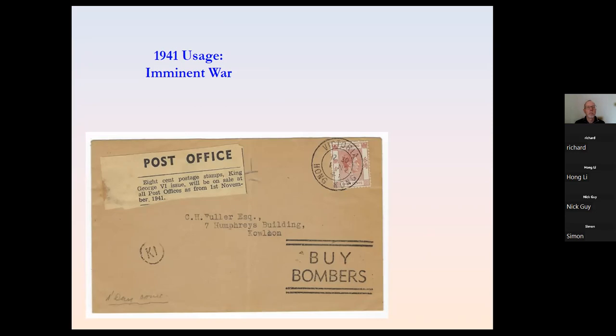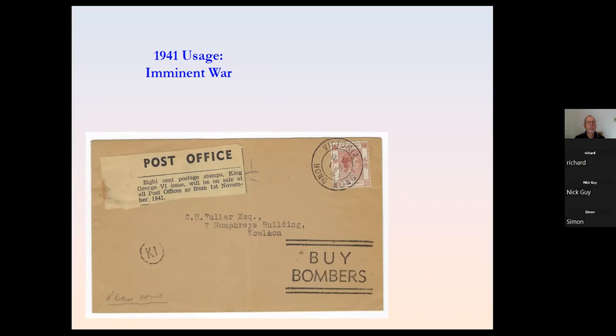So from November 1st onwards, this stamp was used singly for letters to China and Macau, as well as in combination with other stamps for letters to empire and foreign destinations. Then on December 7th, Pearl Harbor was attacked by the Japanese. This led to an immediate declaration of war by the USA and allies on Japan. But the Japanese were not finished with surprise attacks. The day after Pearl Harbor, they attacked Hong Kong.